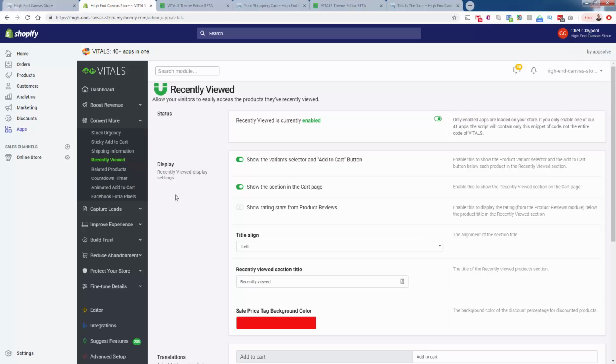And all these apps are so easy to install, but this one really is something that you'll see some nice click-through, and I definitely say this is one of the best ones, one of the easiest ones as well to get installed.